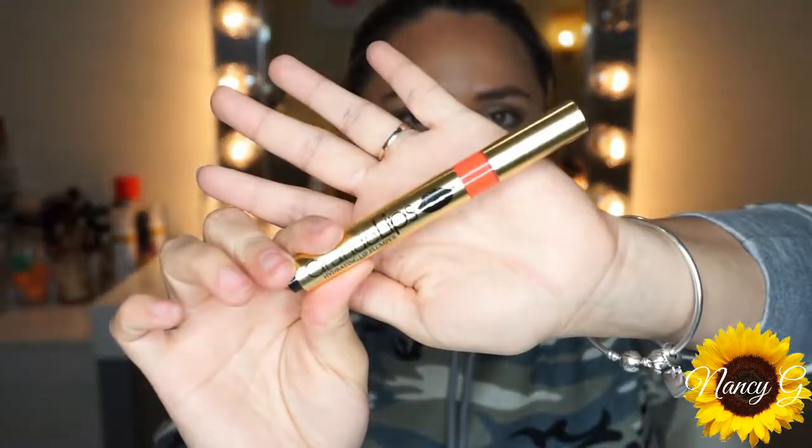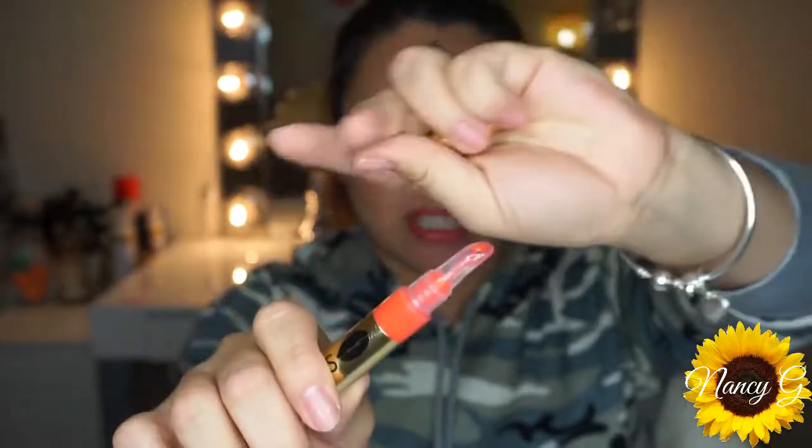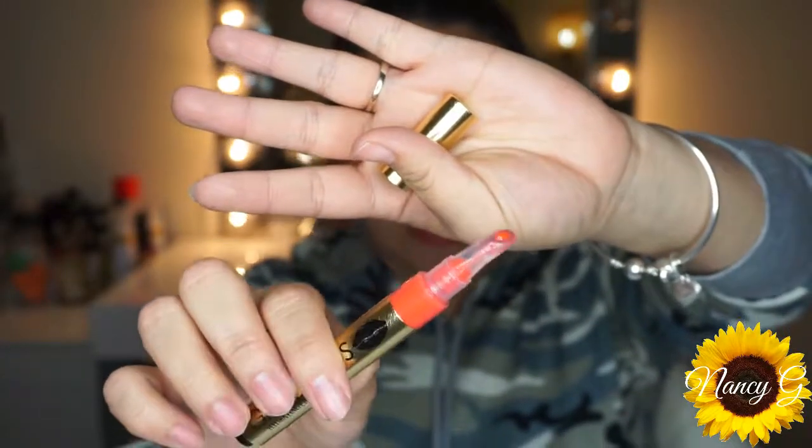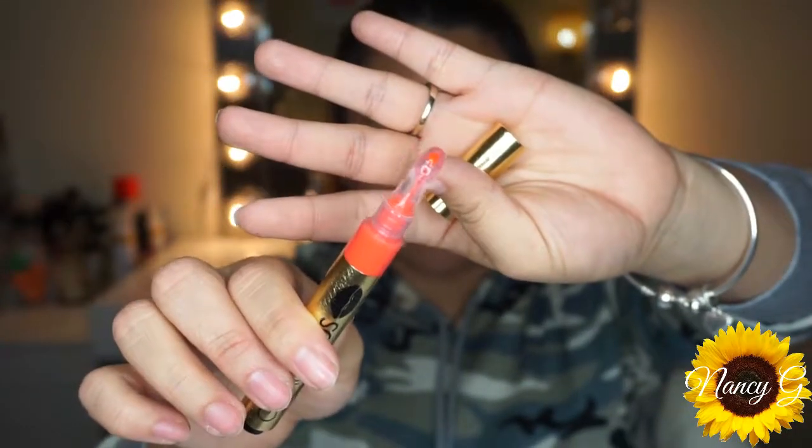I've never heard of this brand before. It is what I am wearing right now. It feels like a cross between a lip gloss and a lip stain. So this is the packaging outside of the box. That's what that looks like. It's a really pretty gold sleek thing, and then if you were to take this cap off, it's just like that. It's kind of like a rubber thing. And then it's got a button on the bottom to push the product out.